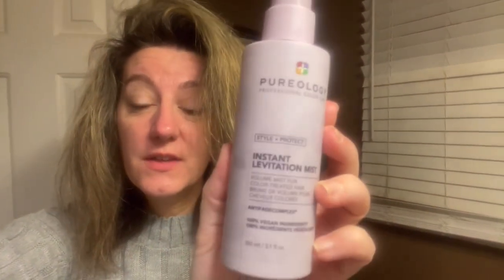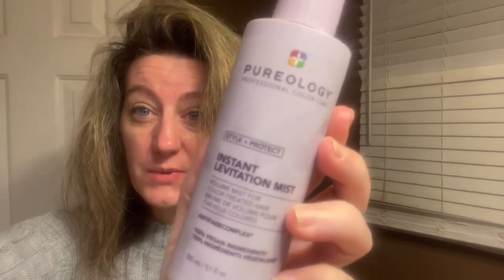Good morning. Look at the hair. All right, so I have to straighten it and calm it down. I told you it's like a white girl afro, but it's worse today because I used this instant levitation mist by Pureology, and it's a volume mist for color treated hair. It works. If you have thin hair, if you have hair with no volume, go get this Pureology levitation mist, because pretty soon you too will have a white girl afro. I'll be back when this is done.